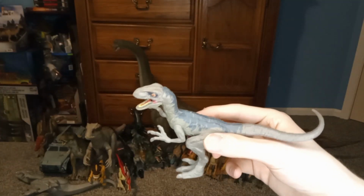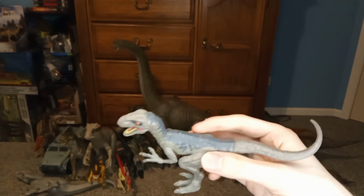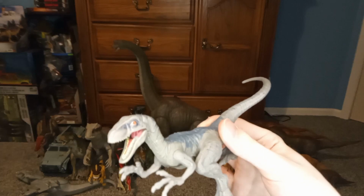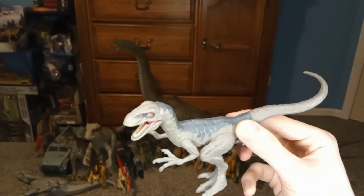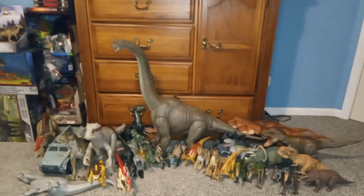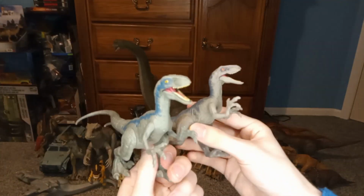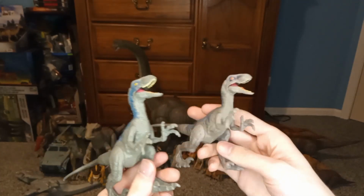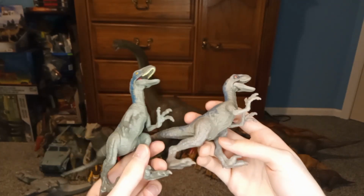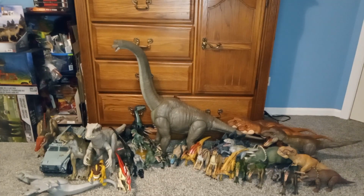This Legacy Collection Raptor is literally just a random raptor that's gray. Not too bad. You know, I kind of like that eye. It's kind of similar to the Attack Pack Blue, slightly different plastic color. But yeah, same sculpt. It's just another raptor that came in the set.